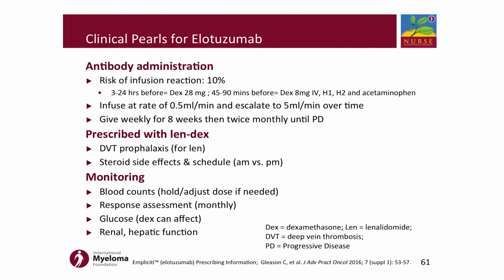So elotuzumab is a monoclonal antibody, so there is an associated risk with infusion reactions. It's rather small at 10%, but of that 10%, 70% will have a reaction with the first dose. So with proper pre-medication, dexamethasone the day before and the day of, as well as a good H1, H2 blocker and acetaminophen, the infusion reactions are usually limited to a grade 1 or 2 and can be managed well.